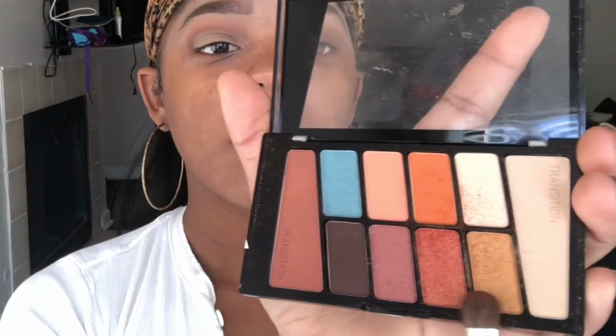Now it's time to go in and apply the lid color, and I'm using this pretty gold sparkly shade right here. And what I'm going to do first, before I actually apply the shade, I'm going to use my Badescu spray. I'm going to spray both sides of the brush, and then I'm going to go in and I'm just going to really pack on that gold glittery shade onto my brush, and I'm going to apply it all over my lid.